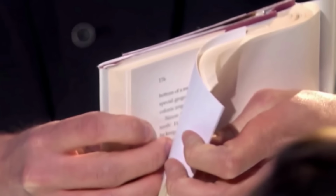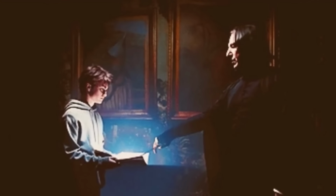Now, let's move on to the next part where the judge doesn't actually select a page as it appears to everyone. During the performance, the magician uses misdirection and psychology to make it seem like the judge has a free choice in selecting a page.